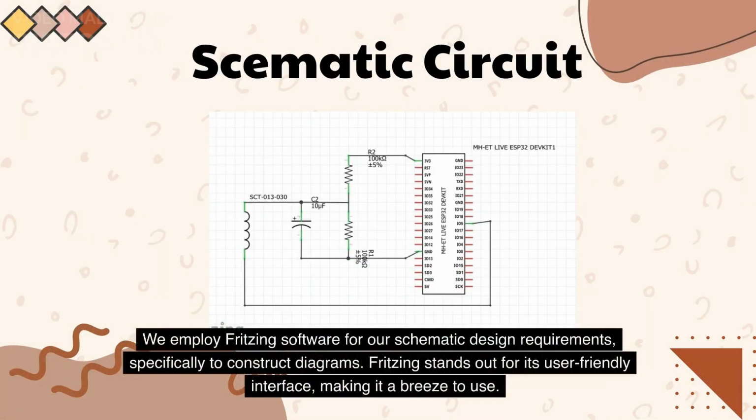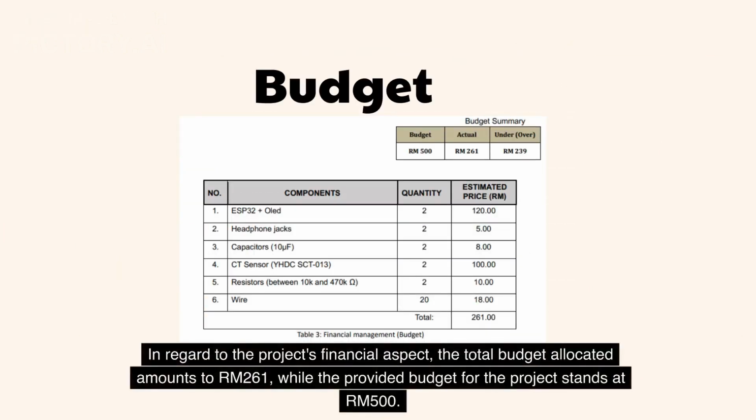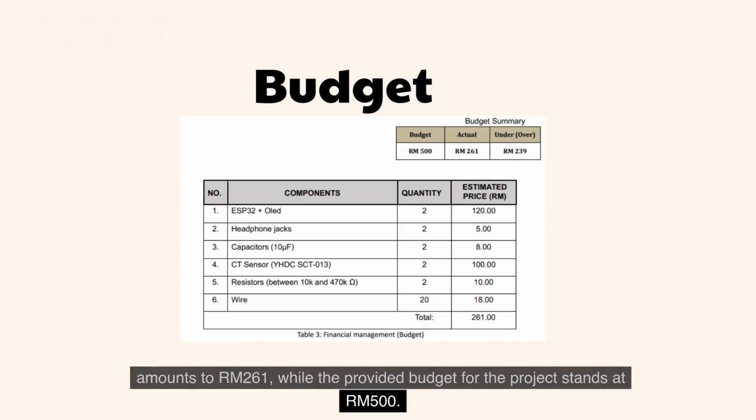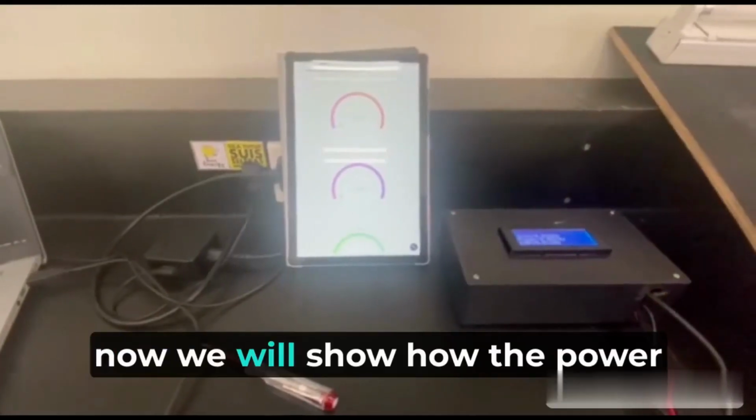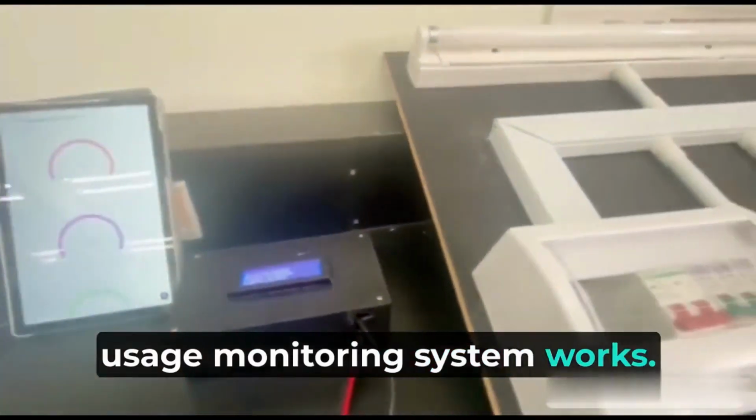We employ Fritzing software for our schematic design requirements, specifically to construct diagrams. Fritzing stands out for its user-friendly interface, making it a breeze to use. In regard to the project's financial aspect, the total budget allocated amounts to $261, while the provided budget for the project stands at $500. Okay, now we will show how the power usage monitoring system works.